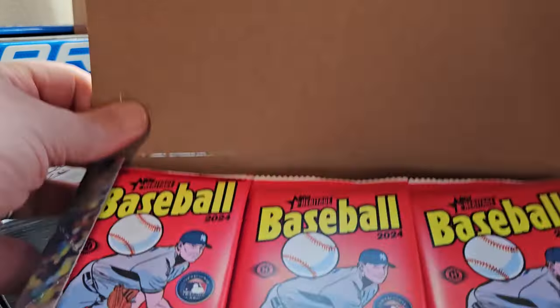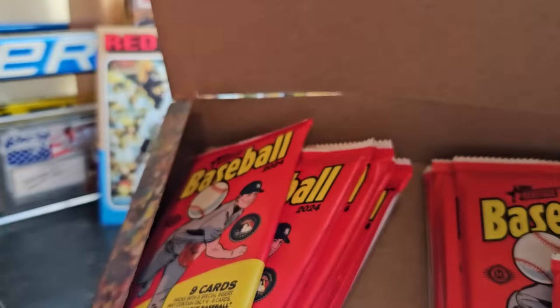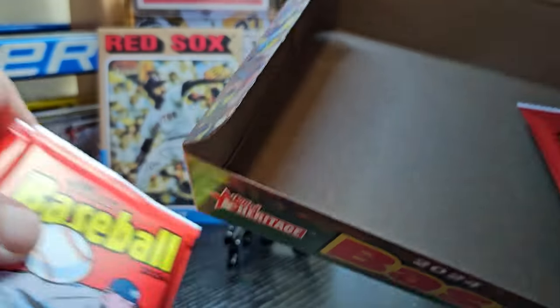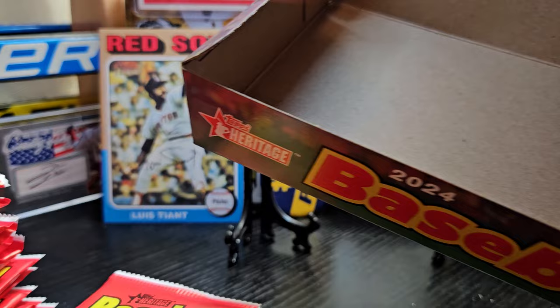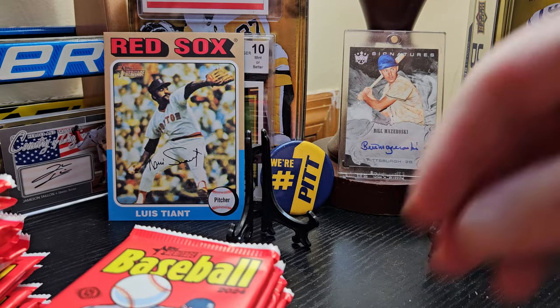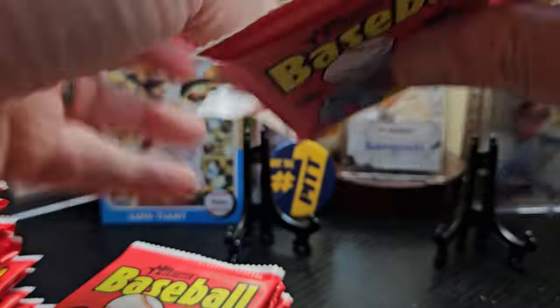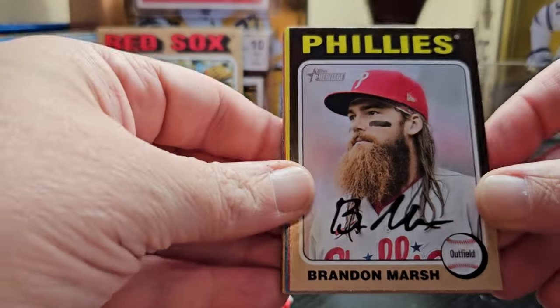All right, here's the packs. I always hope for a buyback in those cases, but didn't get it. A lot of packs in here. Still 24 packs. I'm going to try and go through it as fast as I can. These cards look sharp. The '75 set is a good-looking set. Probably going to be hard to grade because there's a lot of color on these cards. Let me know what you think, if you like Heritage, if you like these cards. I think they're awesome. I always like Heritage. We'll see. Here's the first look.